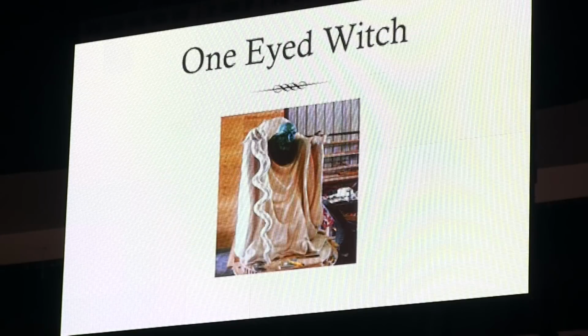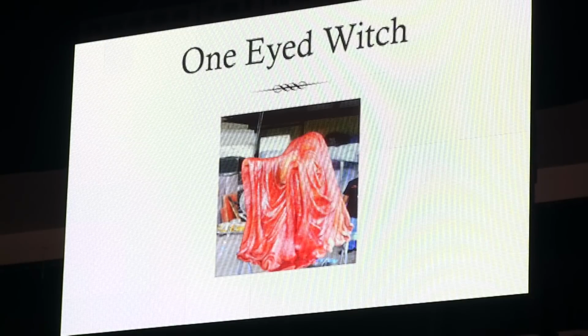And then finally, this is the One-Eyed Witch statue. This is just the rough foam sculpt, and then this is her going into fiberglass and then into paint after that. And that was another piece. Did you sculpt that, Brian? No, a colleague of mine, Andrew Holder, who worked with me on the first movie, sculpted this with me.